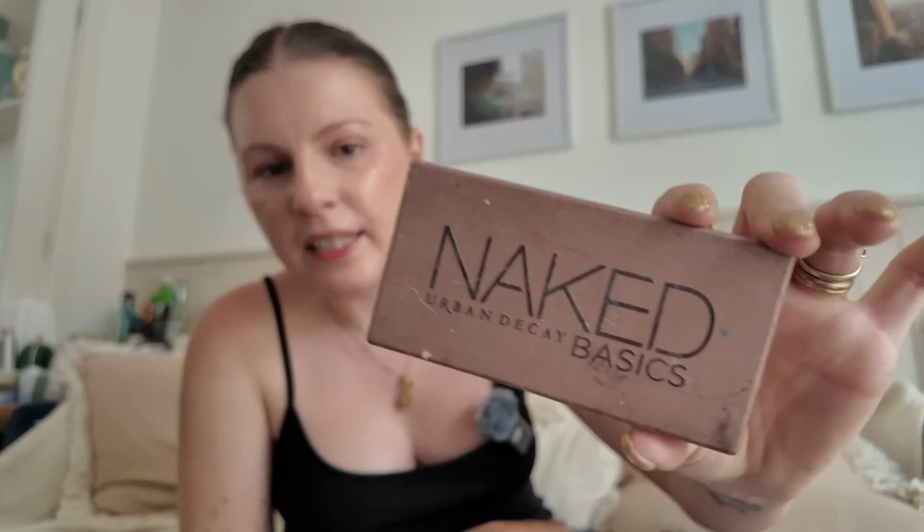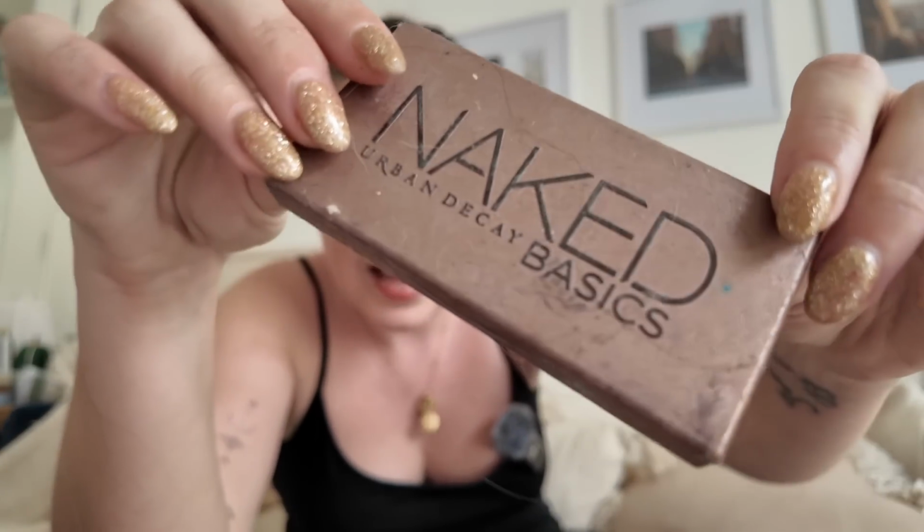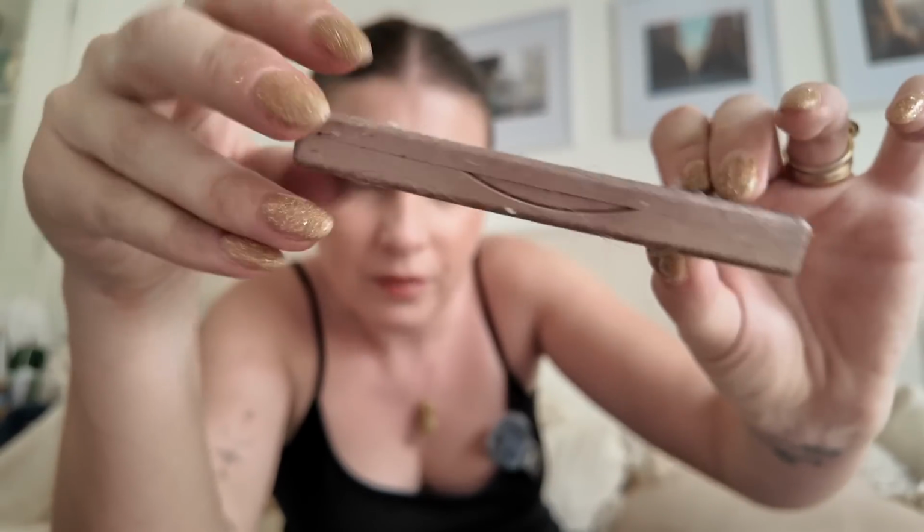Right, so I've got, oh my God, this is grim. I might have to throw this away just because it's embarrassing. I need to take some acetone to this. This is my Naked Basics palette. You know, like NARS, that soft touch thing, when something happens to it and it goes sticky and then it gets covered in hair. This looks like it's been buried underground. It's very sticky. Okay. This was well used. I used this a lot.